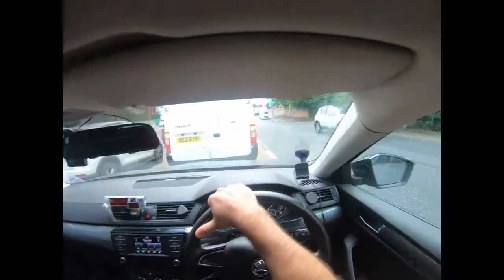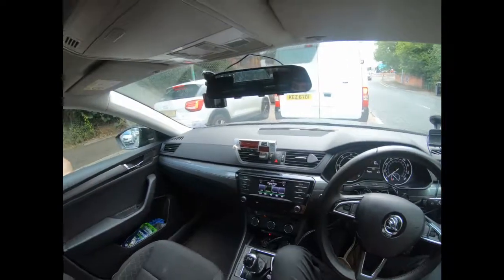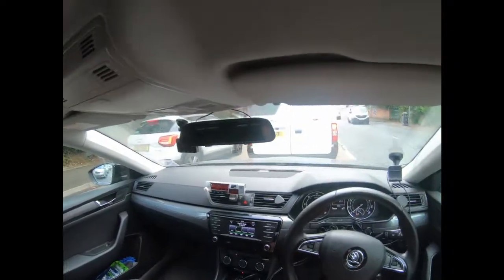We're stuck in traffic. These traffic lights take ages to change, and they're very short, so we may end up sitting here for another few minutes.